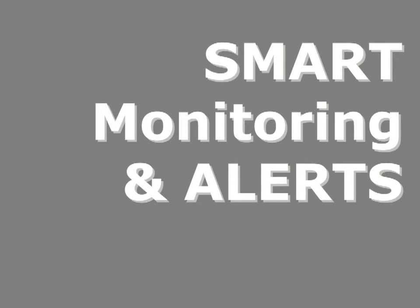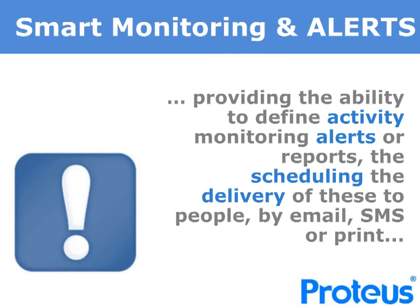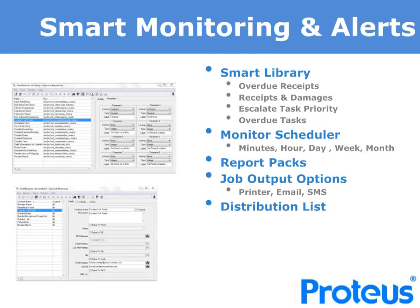A unique aspect of the PROTEUS WMS solution is our Smart Monitor in combination with Smart Alerts. We provide the ability to define tailored activity monitoring alerts or reports to allow the scheduling of these and the delivery to people by email, SMS or print. PROTEUS has a growing library of smart reports and alerts that you may choose from, or request a business-specific Smart Monitor alert or a report that will be added to the library and included within subsequent standard software releases.